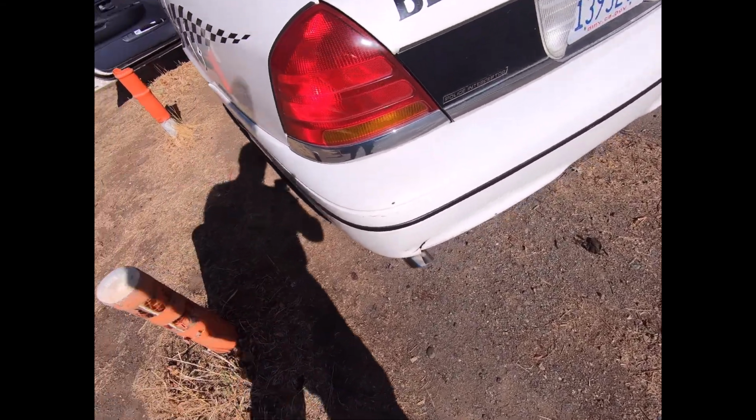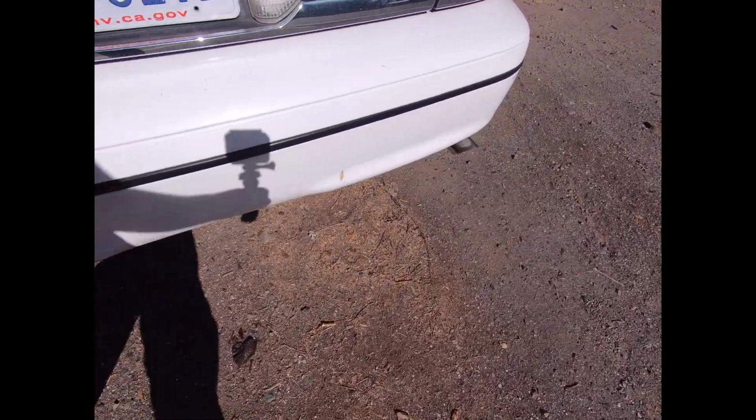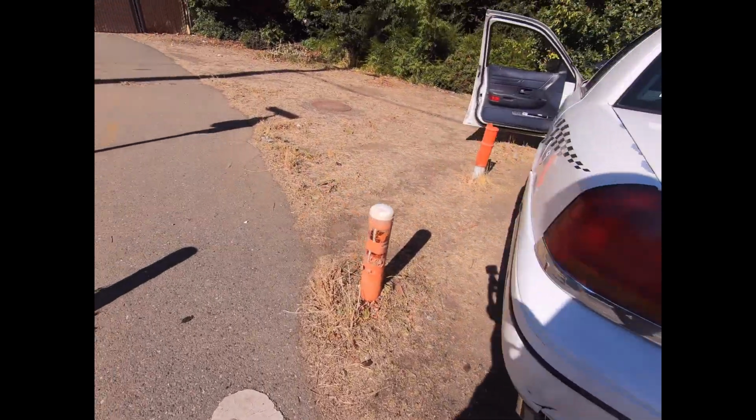Alright, here's the, as you can see, you got the chrome tips. I don't know if you can see that very well, but it went under the axle. There's the chrome tips I talked to you about. Over here, same thing.